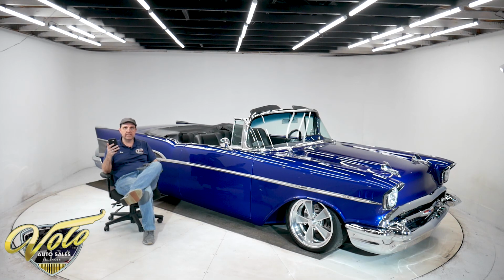This car was unveiled at SEMA. So of course they wanted it to look incredible. They wanted to make themselves look good, and it was for a good cause.